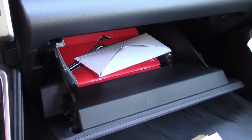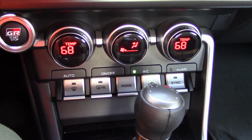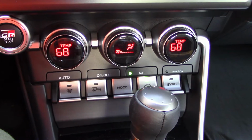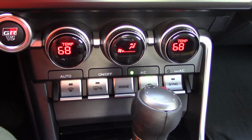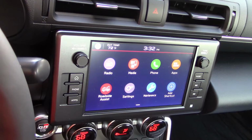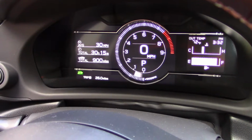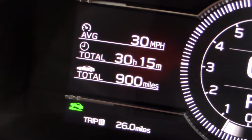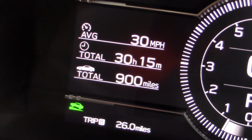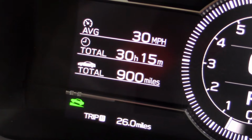Let's take a look at the cabin since we're sitting in it. Nice large glove box. Climate controls about as easy as they can be. 3 simple knobs and a few buttons. The info screen's not very big, but neither is the car, so what do you expect? A nice gauge cluster. And for the record, this has been in the fleet for 900 miles before I got it. Driven by various people.